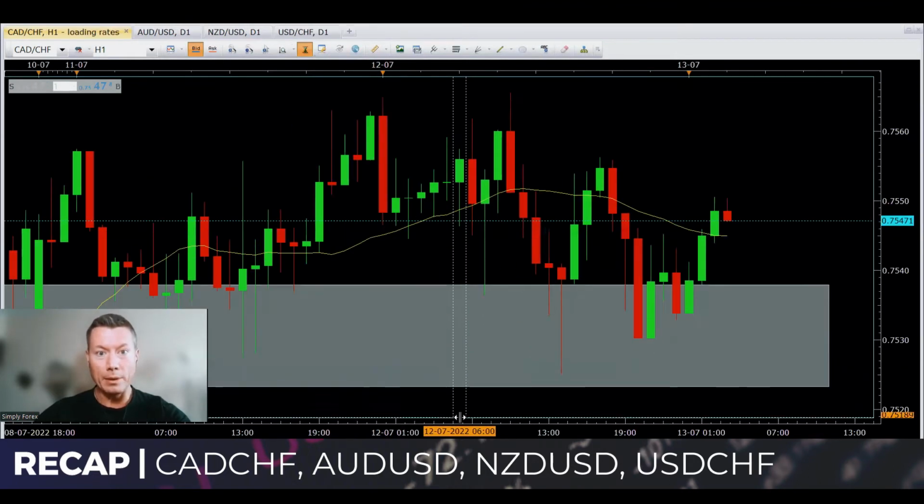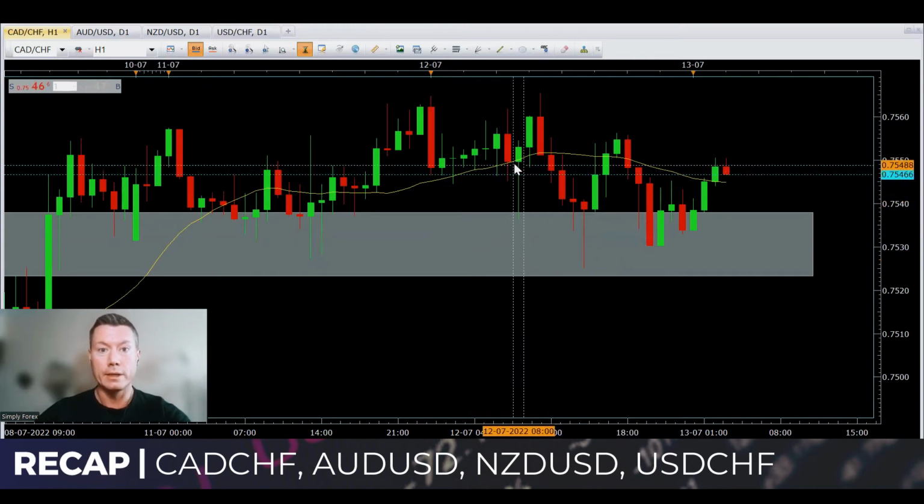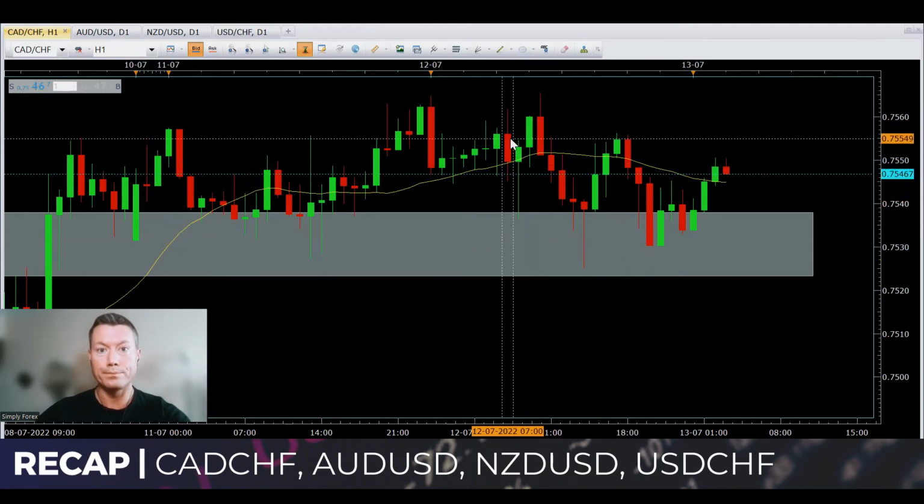So we had a couple of bites of this cherry. We had our grey zone mapped out at the start of the day. And then as you can see, guys, we had this candle form. Let me draw my little pink square. This candle pinged off of our grey zone. It tells me that buyers are in control, but the problem with this is we don't have much room to move into. This is our last H1 high.